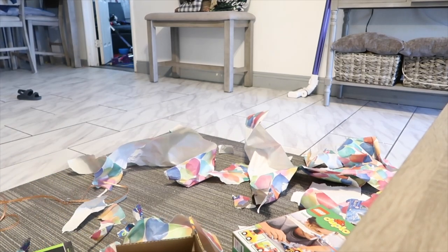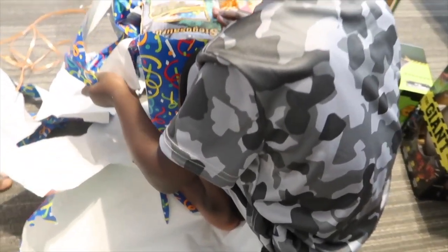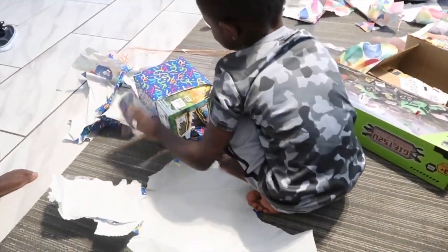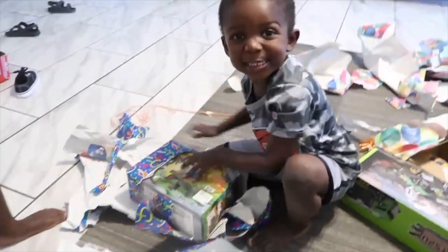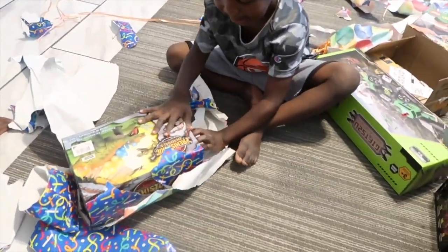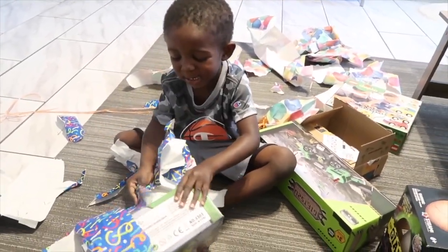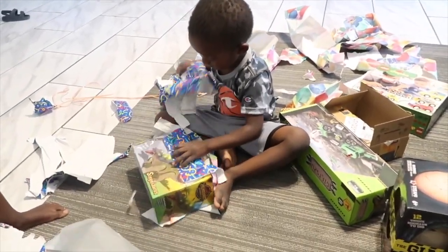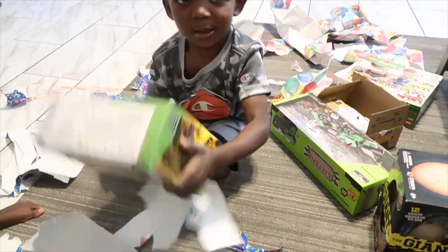What's that? It's something. What is it? Can you just open it? It's a Stegosaurus. Stegosaurus. You like it? I want a Stegosaurus. What do you say to mommy and daddy? Thank you, daddy and mommy. You're welcome. Do you like all your presents? Yeah. Can you open the Stegosaurus? Yeah, you pull it up.